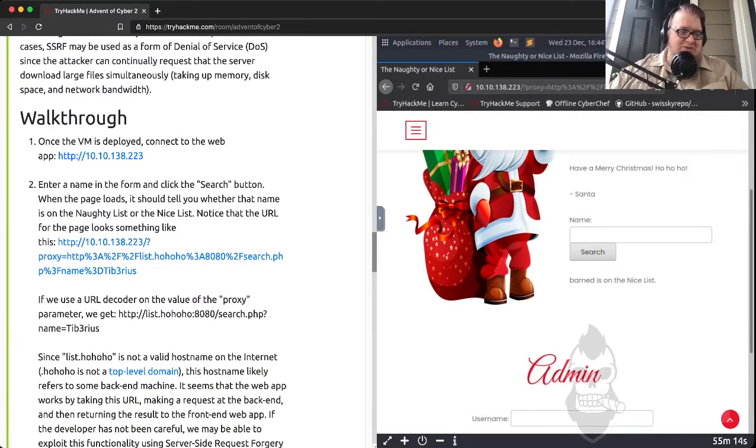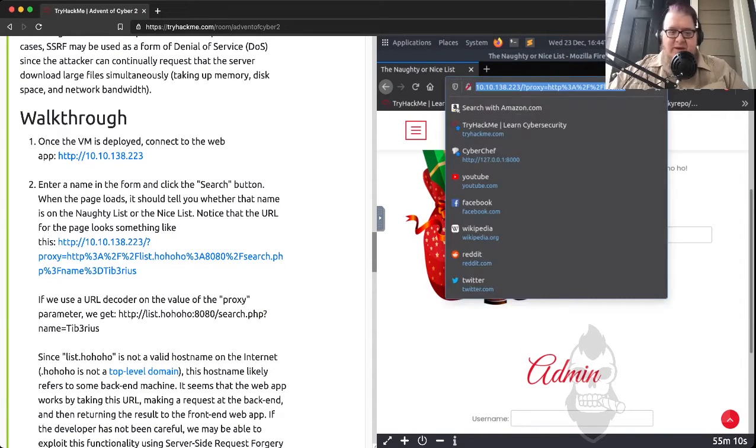All right, so we enter name, hit search, and we can see the URL up here, and they break it down for you here. What it's actually doing when we run this is it's got a parameter called proxy, and that's going to another site. So this is URL encoded. %3a, 3a is the hexadecimal value for the ASCII character, a colon. So we've got http://list.hohoho:8080. Again, the 3A is a colon, so it's on port 8080, and then we've got /search.php. 3F is a question mark, name, and then equals Tiberius, or in my case, it should be BAMD.